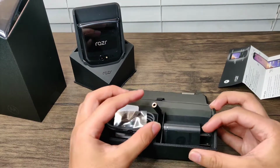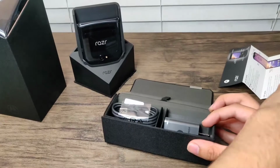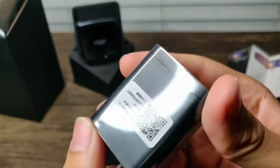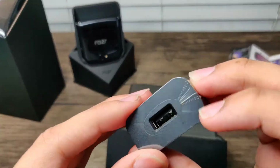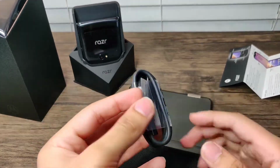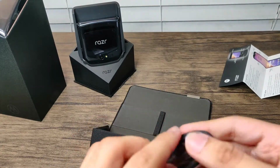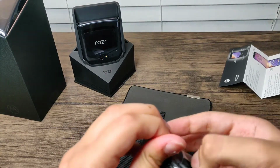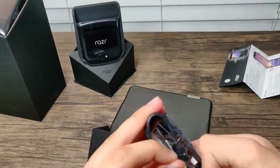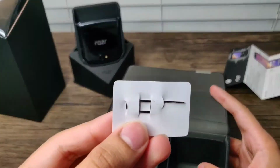And next up we have a dongle, because this does not have a headphone jack. It uses USB Type-C. And, surprise, surprise, there's a charging brick in here. Turbo power. Fast charging brick. USB-A to USB Type-C. And here is the USB Type-C cable. I won't really need to open it since I already have one. And you can see there it's a USB Type-C. And here's a SIM ejector tool.